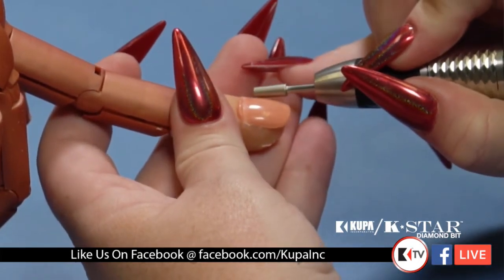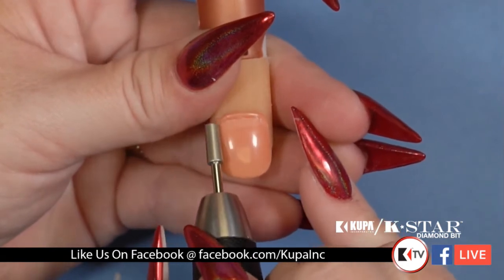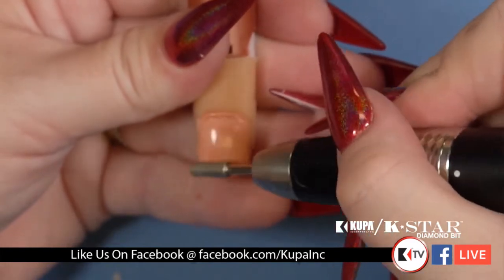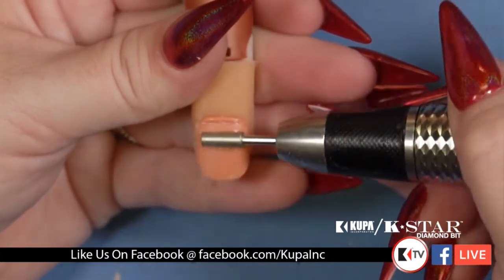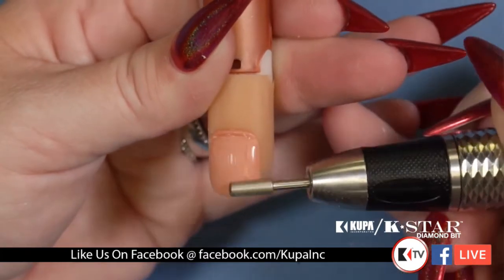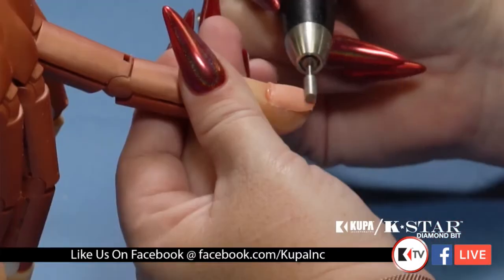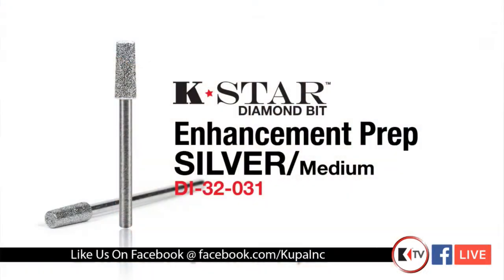So this is the enhancement prepper bit. This is 250 grit. So if you're using a hand file, that's around 220. Think about this as just slightly smoother than a 220 grit file, because of course the higher the number, the smoother the grit. And we've changed our techniques to making sure that you always go in the direction of the growth of the nail when you're working on a natural nail. And this bit also has grit on the head, so you can exfoliate that cuticle wall while you're prepping.